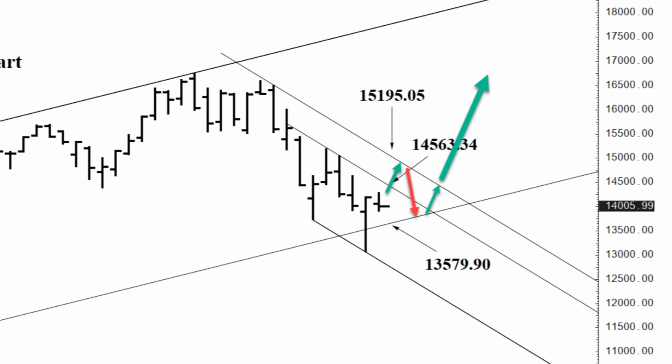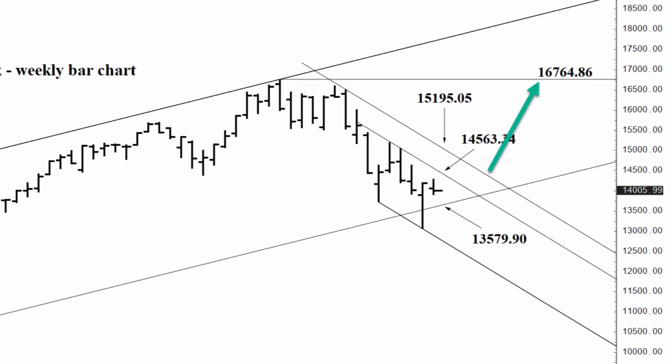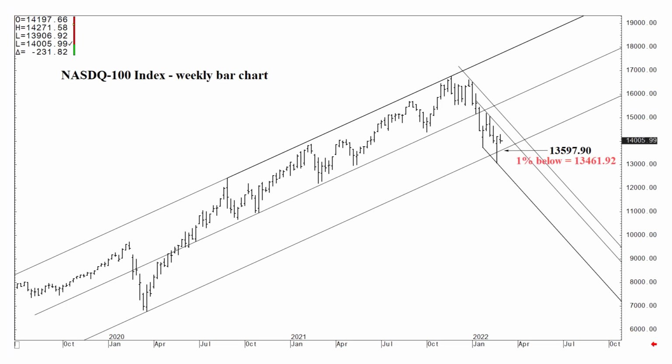But I will nonetheless say that the likelier outcome is that we take out that upside resistance at some point in time, and then we continue on up and retest those highs from November, 16,764. That could take several months, and really it's only clearly indicated once we close above that 15,195 descending channel top. Now, downside, we could actually close below 13,597.